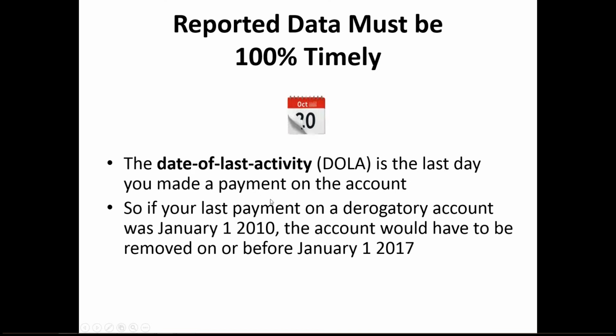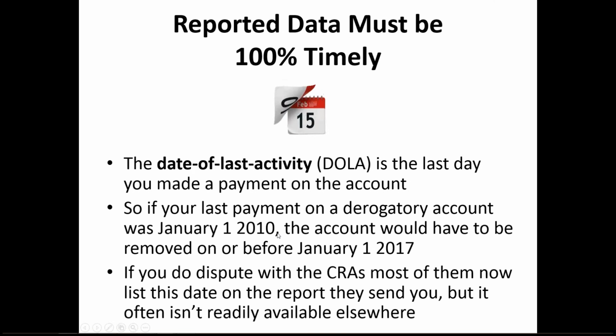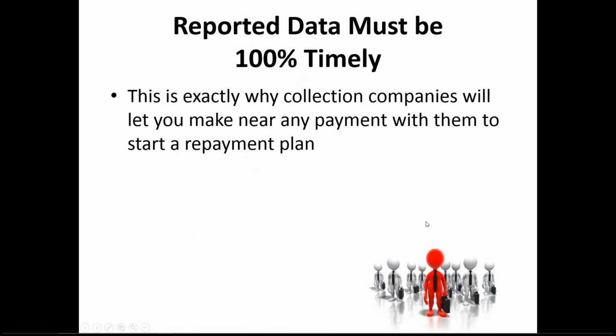This is why the FCRA exists, because if they change this date, as often happens, and something's on your credit longer than it's supposed to be, then again, the FCRA says you have the right to dispute it. If they can't verify that what they report was actually the date of last activity, they have to remove it, which in this example they can't because it's obviously wrong. So if you do dispute with the CRAs, most of them now list the date on the report they send you, but again, it isn't often available through credit monitoring.